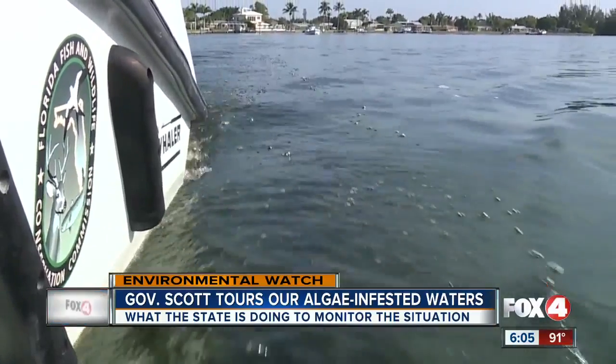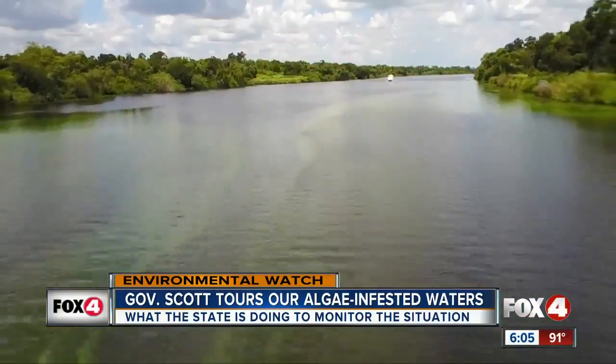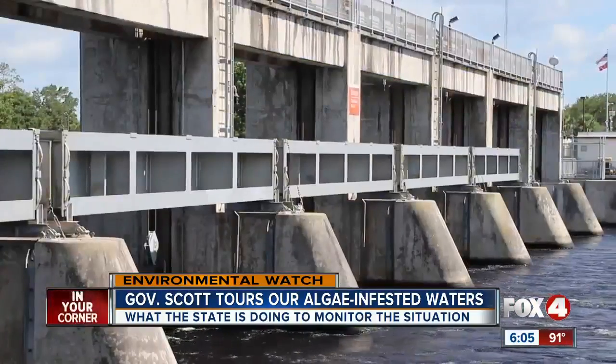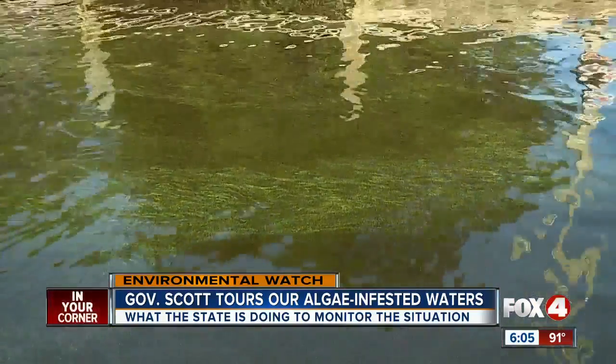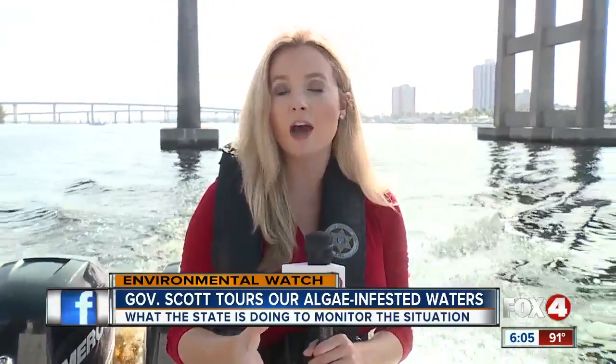The results are complete. We know that the water from Lake Okeechobee feeds the algae blooms, but we also know that water running off of our natural landscape also feeds the algae blooms. So with these new monitoring stations, we'll be able to know what nutrients are in that water, how it's feeding the algae blooms. For the next 3 days, the Department of Environmental Protection will monitor the algae blooms.